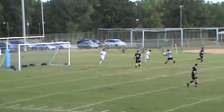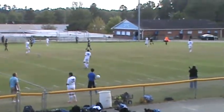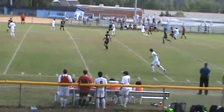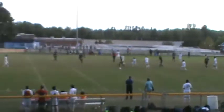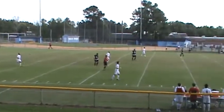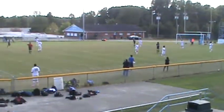And a nice save by the goalkeeper. Number 14. Team was down, he gets some hands and he turns around. And number 9 was down. And number 5 continues as the Panthers kick out of there. That's the subs.